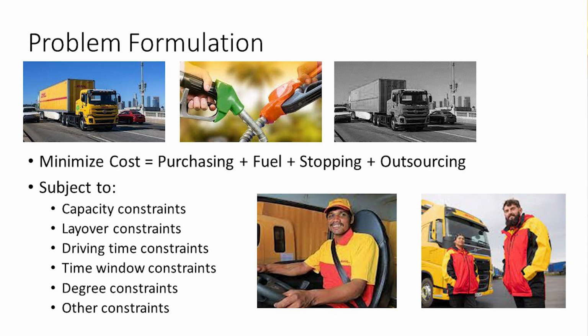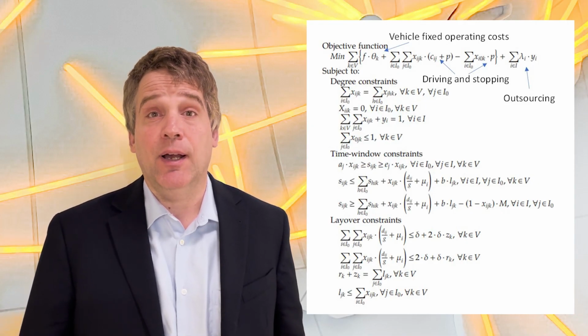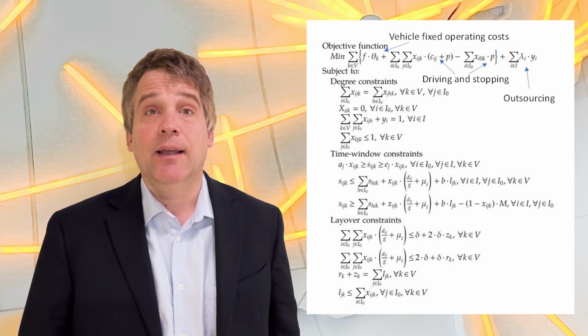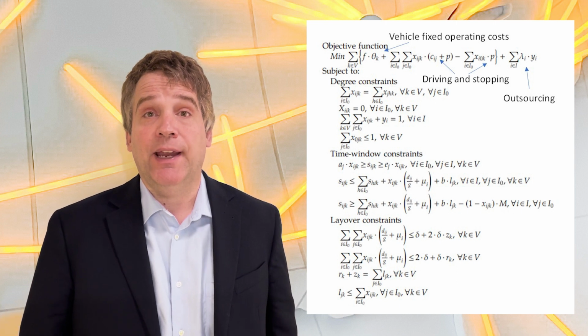The master problem, as I mentioned, is essentially the same for all modules. We solve it with cherry-picked data and sometimes real customer data. The costs considered include purchasing vehicles, fuel of operations, paying for stayovers, and outsourcing the difficult routes. All the usual constraints in vehicle routing problems apply, including addressing regulations and protecting the drivers.